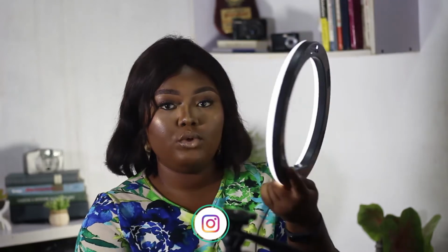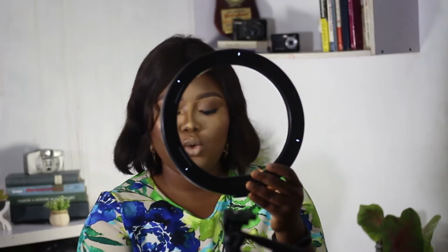So this is what it looks like on. When you have this with your phone, you can see that it illuminates your face. You can change the color. I don't know what this color is. Orange, translucent, I mean transfluorescent. And you can change the color, you can increase or dim the, oh, I switched it off. So you can increase or reduce the light. Let me switch on my other light.